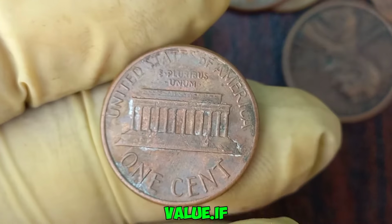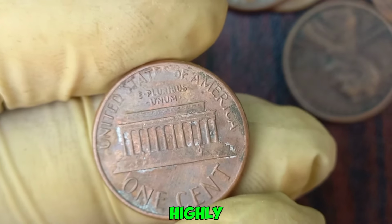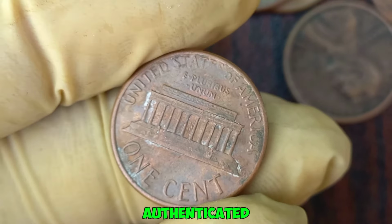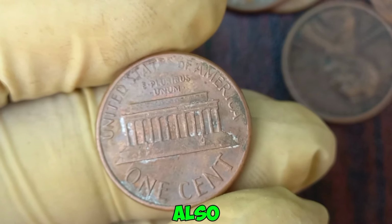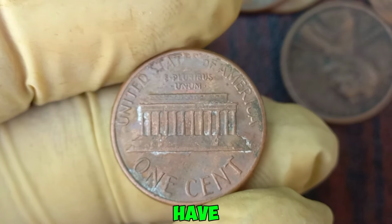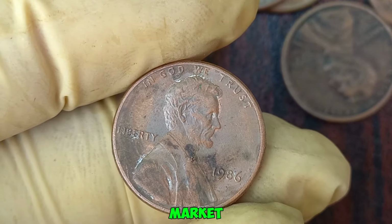If you're lucky enough to have one of these rare gems in your possession, I highly recommend getting it graded and authenticated. Not only will this increase its value, but it will also give you peace of mind knowing that you have a genuine treasure in your collection. This coin's value in market is $1 million.